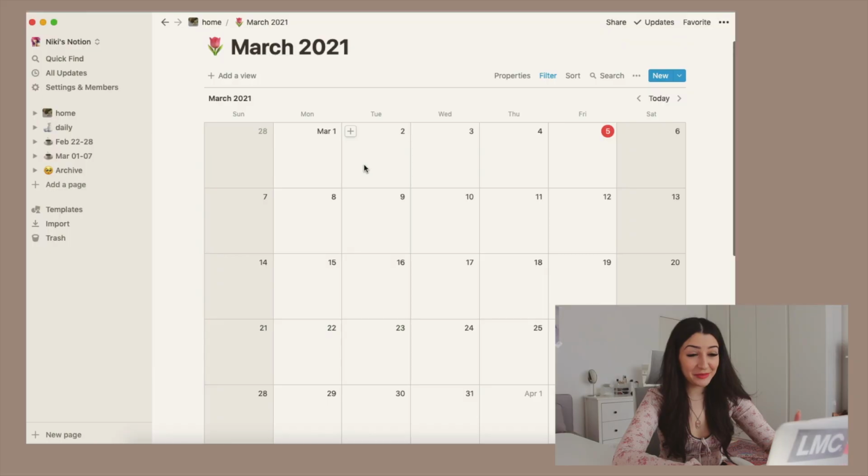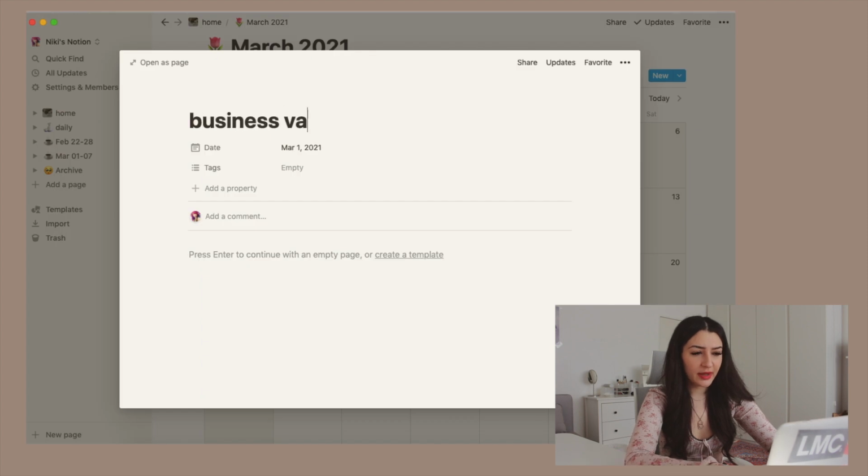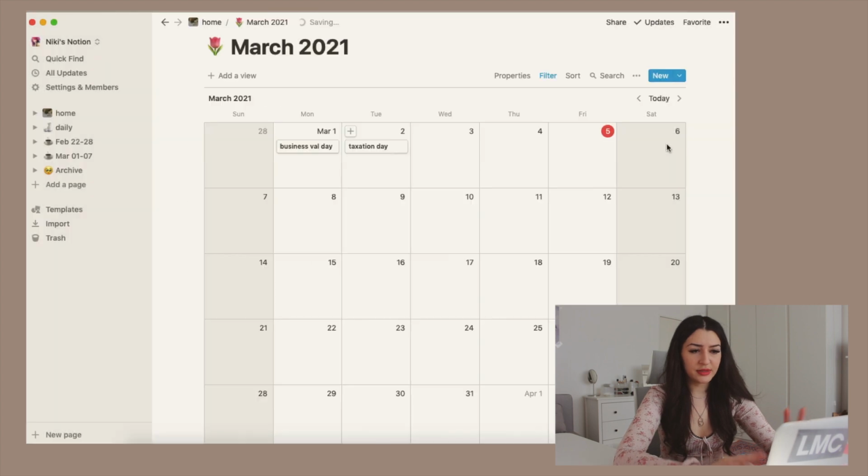And for this plan, I use my regular weekly planner. I used to use Google Calendars for that, but I'm gonna show you how I would do this in Notion, just because I don't really use Google Calendars anymore. But anyway, we're here in March. It's empty right now because I'm not studying anything. I already finished all my exams. Let's say that on Mondays I have my business valuation lecture, and therefore I would plan Mondays as my business valuation day. Okay, Tuesdays would be, I don't know, something else, taxation, and then so on and so on.